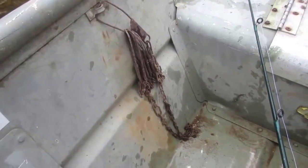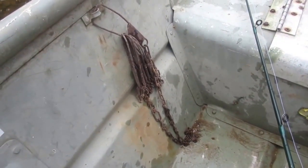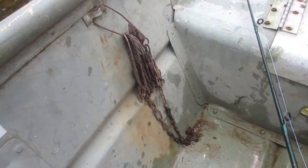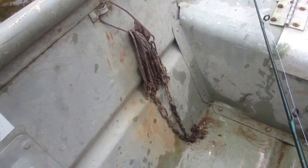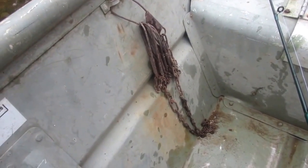We inherited this old boat from our uncle, and before he passed away, he put this old fish stringer there. And we decided that as long as we own this boat, the old stringer will always be there.